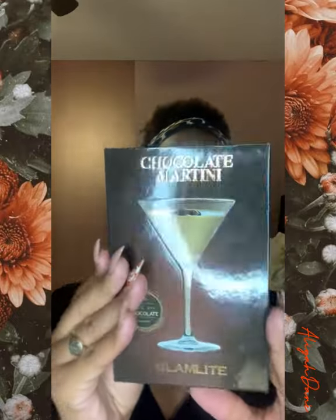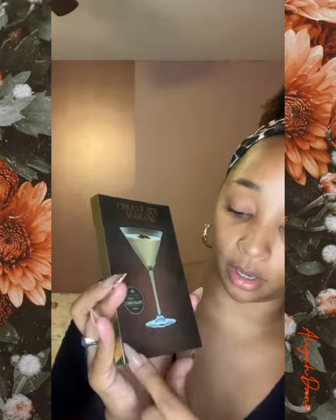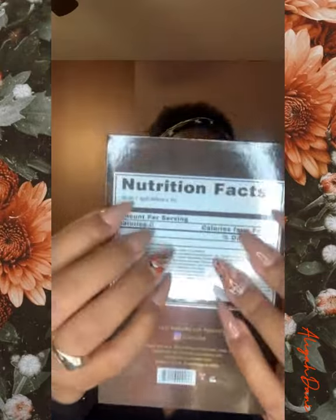Once you take the palette out of the little bottle, it comes out with ease, and then you have the palette. So this is what the palette looks like on the outside. It says Chocolate Martini, and right there it says Dark Chocolate Premium. It says Glam Light right there, and on the back it has the nutrition facts. The back talks about what goes in the palette, so the ingredients, the net weight, and all of that is on the little nutrition packs.